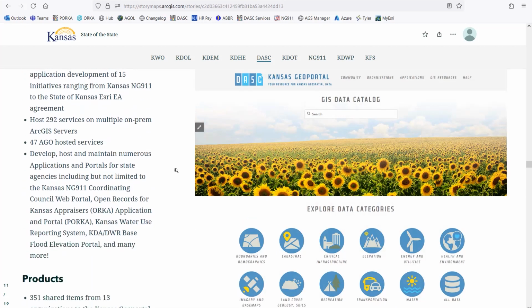We host 292 services on multiple on-prem AGS servers. That's about 16 servers, and that also includes Oracle SDE and SQL Server. ArcGIS Online-wise, we have 47 different hosted services. Those are feature layers, web maps, and applications, including the hub. And we develop, host, and maintain numerous applications and portals for state agencies. So it's not just internal processes that we do for Dask. We do help others out there to do different GIS-related things.